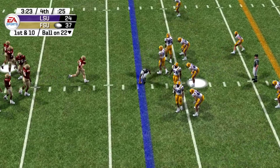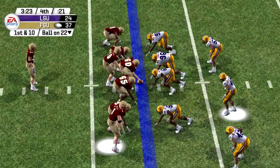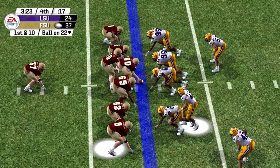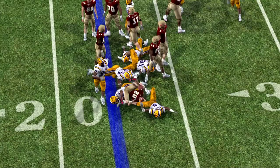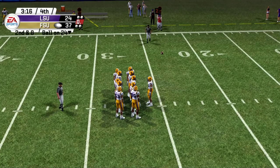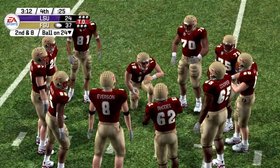They'll get the ball here at the 22. At the 22-yard line. First and 10. I formation here. Whitworth gives it up the middle. Chandler brings him down. Short little gain there, just trying to keep that clock running and keep that other offense off the field.